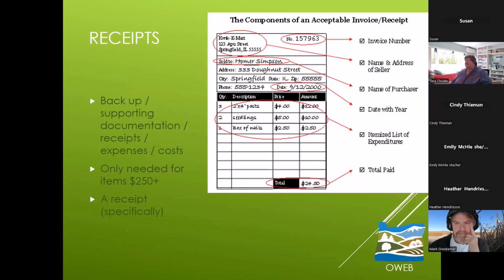I think most of you have seen this, receipts. We're talking about it. Again, we only need actual receipts for items over $250. And we're asking for things on the receipt that are specific, such as the invoice number, who is selling it, who is buying it, when it was sold, what was purchased, and what was that total paid. As a reminder, we can't take quotes, we can't take statements, or a variety of different things. It's got to be something that shows this is what we paid.